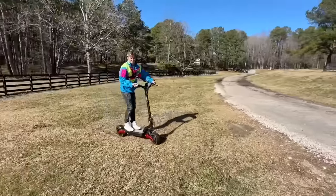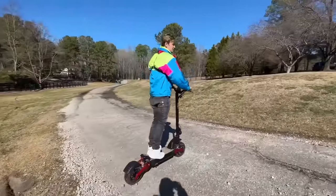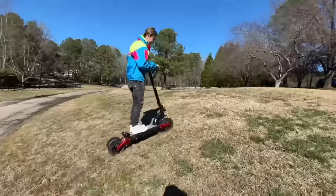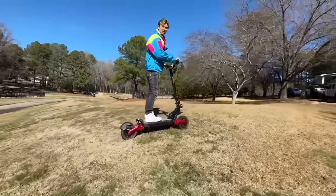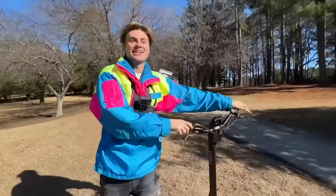We're taking these scooters off-road and the next test is a hill climb. We're starting small. This is a very small hill, but pretty steep. We're gonna see if I can climb it. Oh, straight up like an escalator. It felt like I was just like at the mall climbing to the second story.